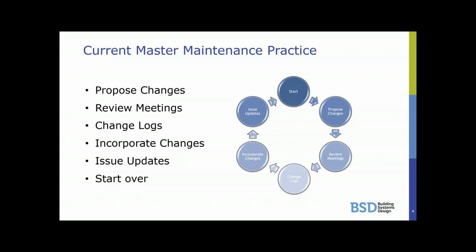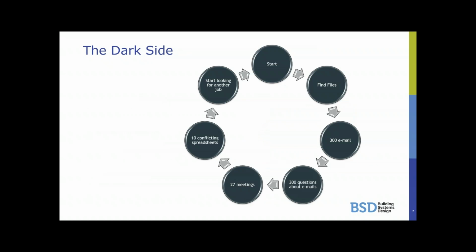Let's say we're going to start the process of updating our master, our guide specs. We start to propose the changes. We end up in meetings and we review. Then we start to do change logs. Then we start to incorporate those changes, and then we issue updates, and it's all very civilized, and everyone is happy. Beth, would you like to tell us what you experienced on your end and what's the truth?